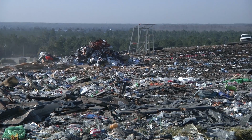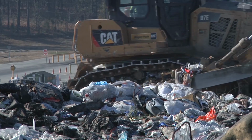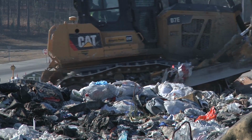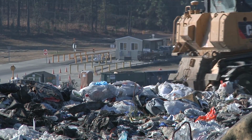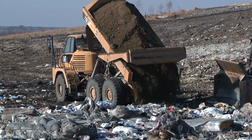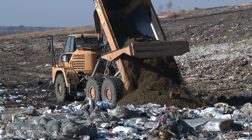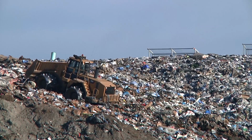And it's deposited here, and then do you just let it sit, or do you have to cover it up? Well, first what happens is, the dozer will come up, level out the trash to a certain depth, and then the compactor will come over and pack it in. At the end of the day, we do cover it up with either soil or a concrete mixture. That's just a very thin cover. It's 1/4 inch as opposed to 6 inches of soil.